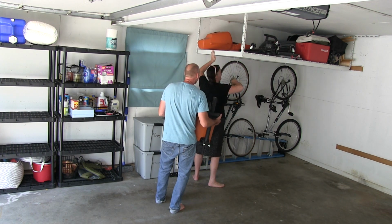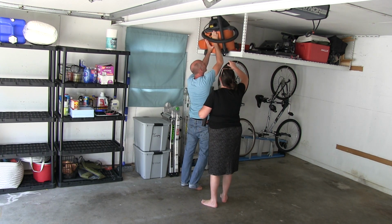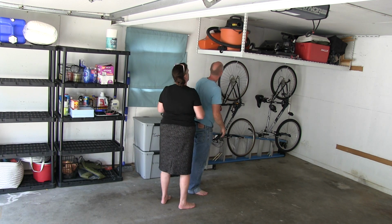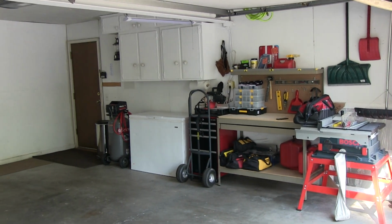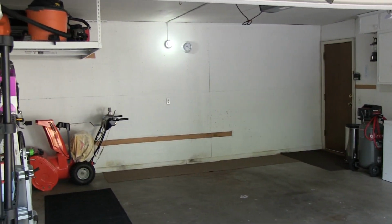Now it's time to store the chainsaw and the shop vacuum. As a side note, we later moved the shop vac back down to the floor, which was a wiser choice. And so here it is, tons of floor space, everything has a home and is easily accessible. We can even park the car in here now.